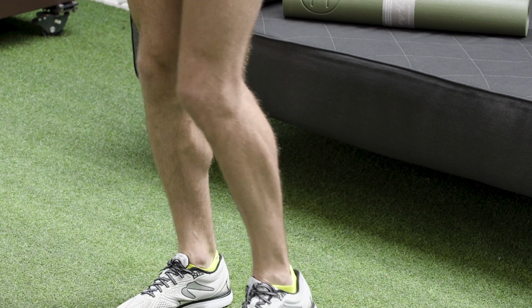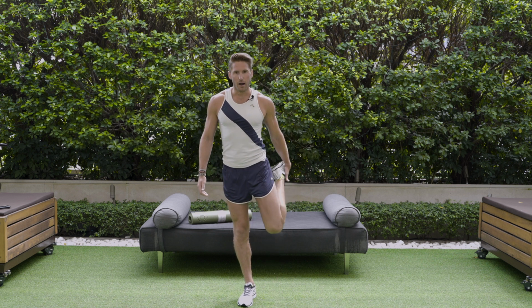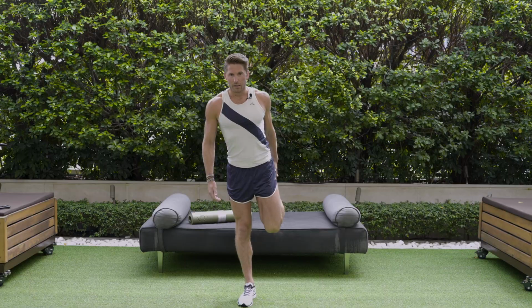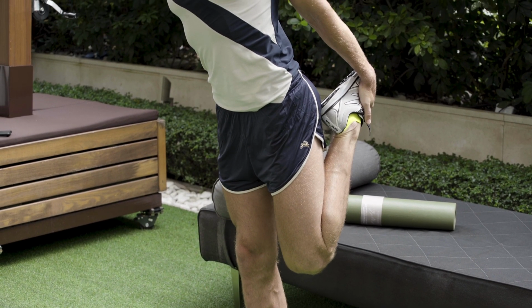And now we'll switch 20 seconds with your left leg, same thing. Left hand, left foot, up. Keep your body straight, your core tight, and your toes up.